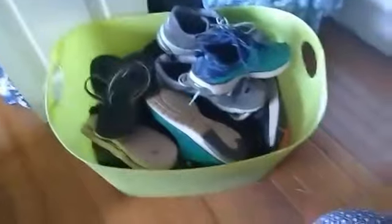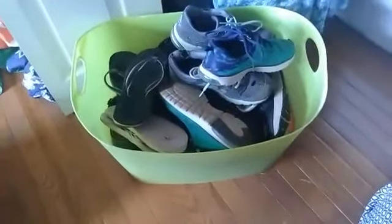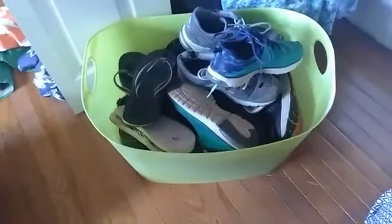It's almost like a big basket, a bucket, and I've put all of my shoes in that bucket. And you can see the bottom of the floor here is now empty. I mean, it's not beautiful, it's not pretty. However, it is behind a closed door, and it's a system that's working for me.